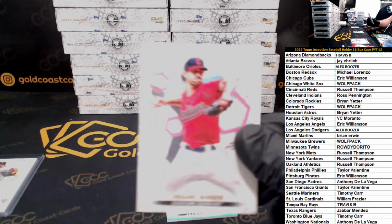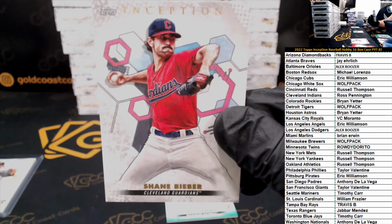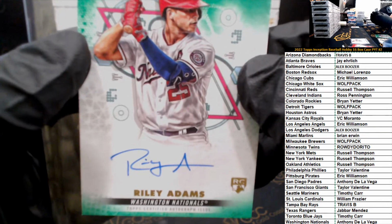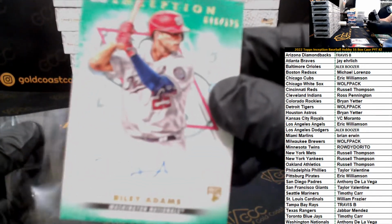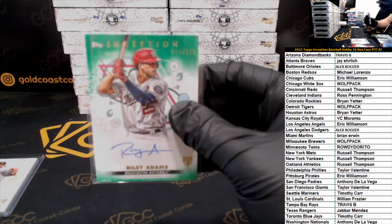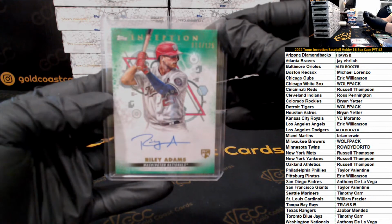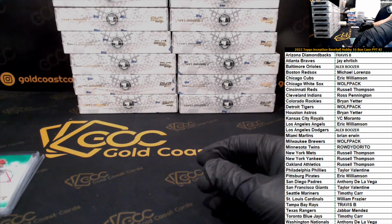Yachty. Shane Bieber. Ooh, nice. Rookie auto for the Nationals. There you go, Tony. Riley Adams, 16 of 125. That's a clean autograph too. Sometimes you see some lazy autographs out there. That is a respectable auto. Nice one.